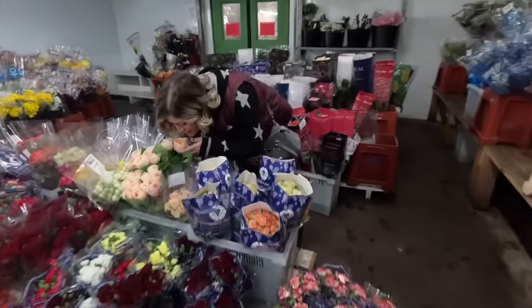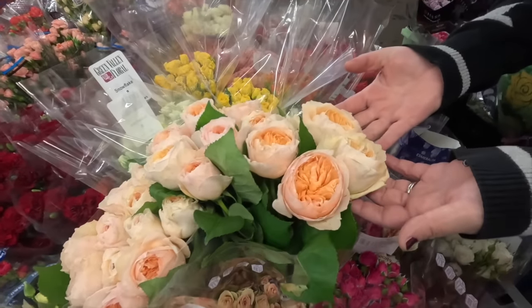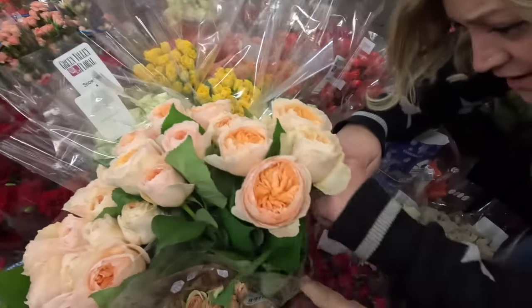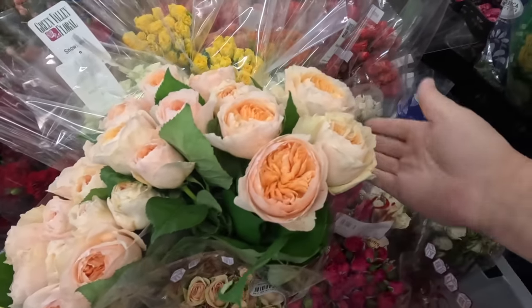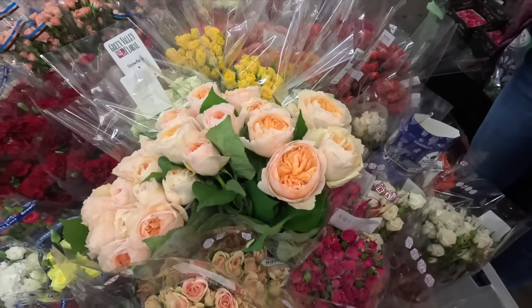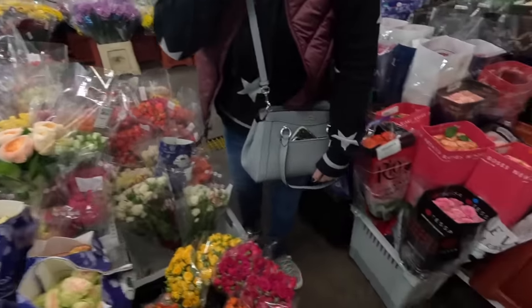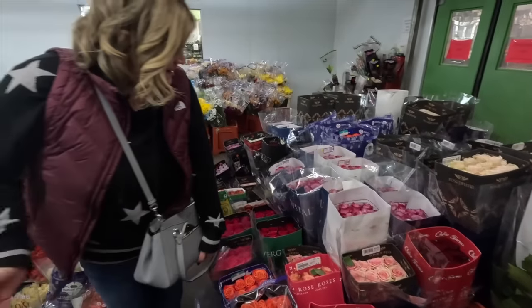Roses. Oh my gosh. Like English roses. Oh my goodness. What's the name on those on the side? David Austin Juliet. Oh, beautiful. My favorite roses. If I had a bucket of water here, I'd want to snag those up in a hot minute. You never see English roses cut. No, you don't. That's so pretty.